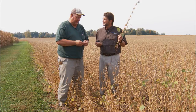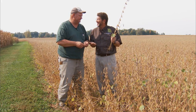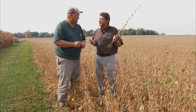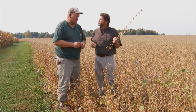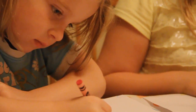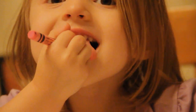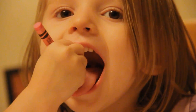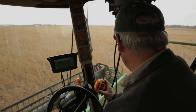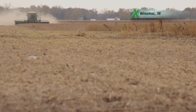If you bite into it and it cracks, they're pretty much ready. What if you bite into them and they're soggy? They're not ready. Not a bad taste. Kind of tastes like a crayon. There's a reason it tastes like a crayon. Soy is used to make crayons. Maybe the real question should be, why do we all know what crayons taste like? Just remember, a curious mind goes great with a career in ag science.